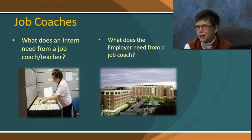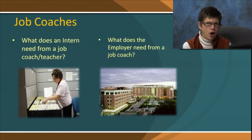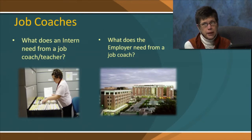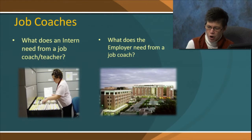Your job coaches and your instructor wear double hats. On one hand, they are coaching the interns and they're helping them to learn skills. On the other hand, they're working with the employers. So you have to think to yourself, as a job coach, as an instructor, what does the intern need from me in order to learn skills? But what does the manager and what do the departments need from me in order to help that young person thrive and learn in their environment? So job coaches and instructors have a dual role all the time.